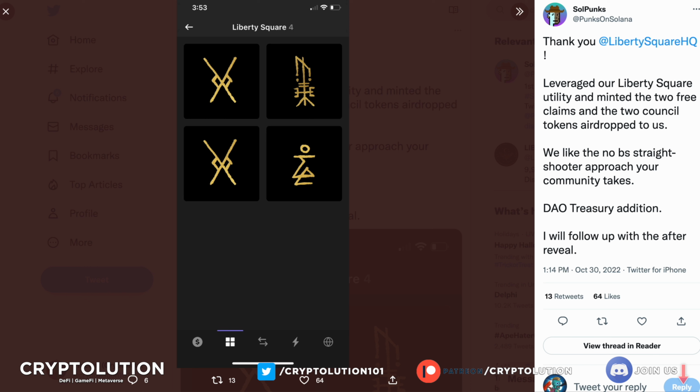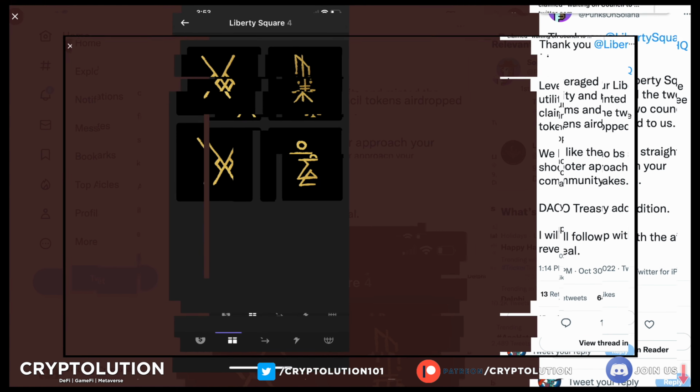So Soul Punks, which is an NFT collection based on the CryptoPunks on Ethereum, which is on Solana right now, actually ended up buying one of these 4 NFTs from Liberty Square. And so basically he said, leverage our Liberty Square utility and minted out the 2 free claims and the 2 council tokens airdropped to us. We like the no BS straight shooter approach your community takes. DAO Treasury Edition, I will follow with the after reveal. So that's going to be really exciting because we're actually still waiting for that reveal.